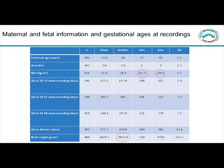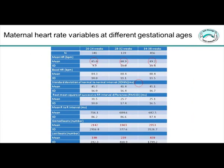And that's true throughout the study, is the mean birth rate is quite low if one compares it to other populations. So we have a population with small babies on the average. And in this slide, we compared the maternal heart rates between 3 periods, 20 to 24 weeks, 28 to 32 weeks, where we had fewer recordings because that was a different study, and then again at 34 to 38 weeks, and these are the numbers in each group.